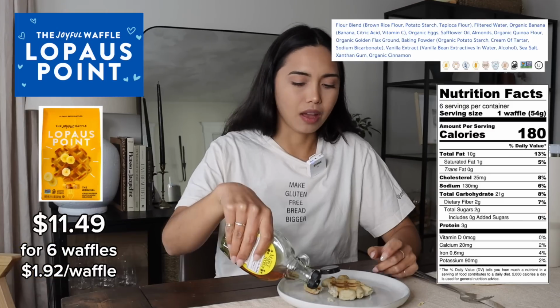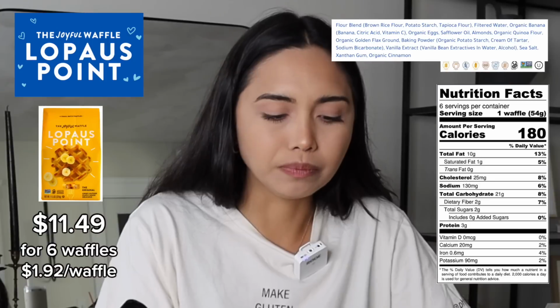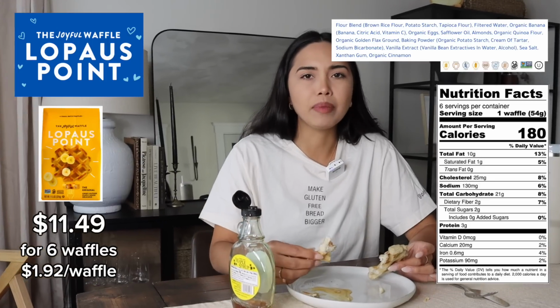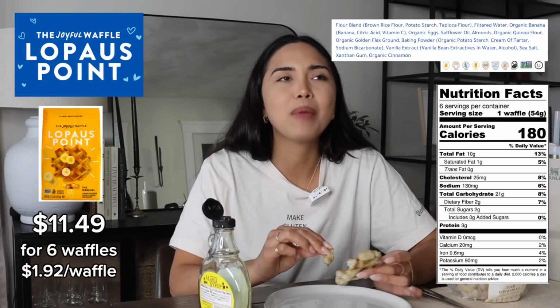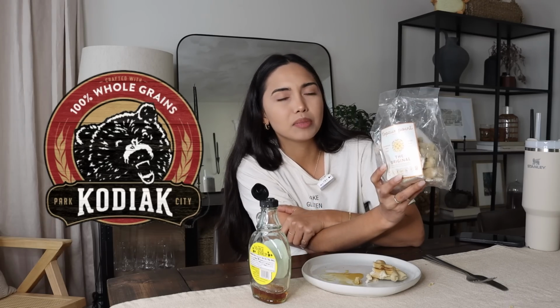This was $12, apparently. Phil won't let me forget it. He made me buy it. It tastes like a breakfast item, but not a waffle. Maybe I've just eaten crappy waffles my whole life, so I'm expanding my palate right now. So out of the 2, I think I liked the Kodiak ones better because it tastes like a classic waffle.